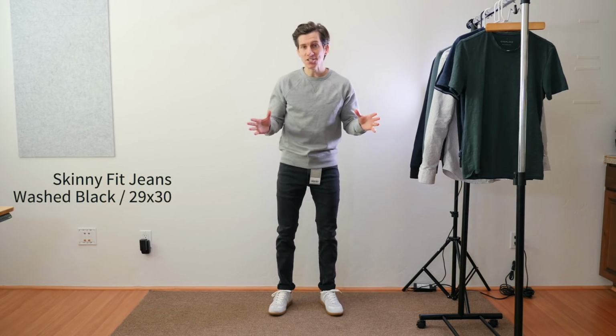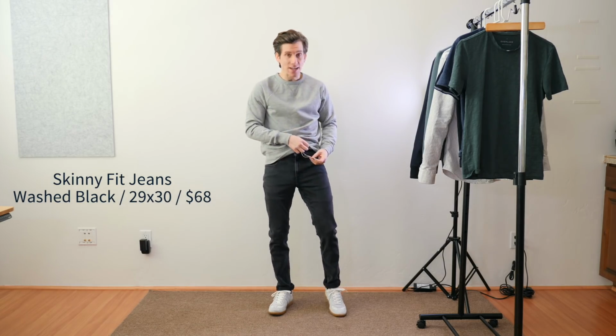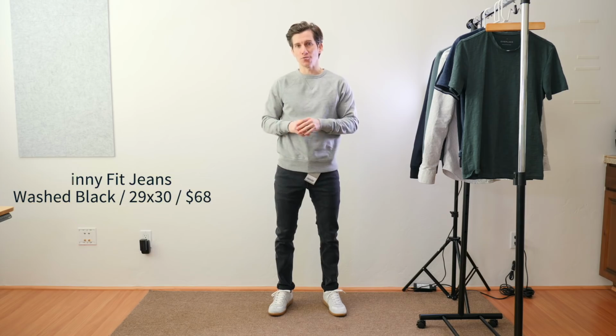Okay, so these are their skinny jeans, faded black in size 29-30. Actually tried 28-30 first, and they were hard to get on. So their skinny jeans definitely run small compared to their chinos. And as you can see, they aren't kidding when they say skinny. These are very, very fitted.